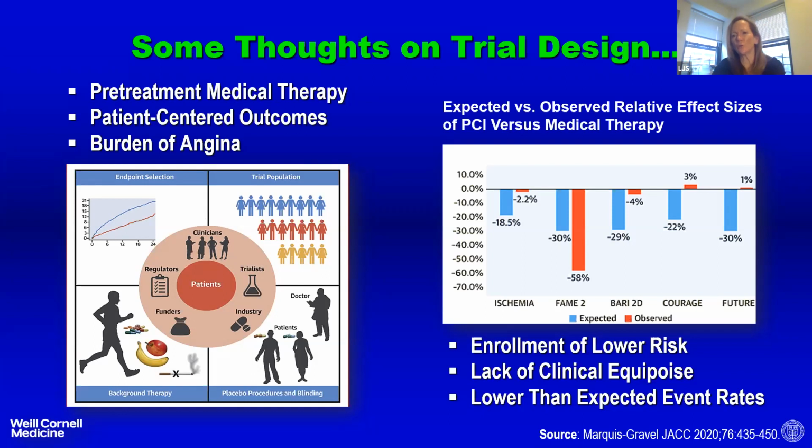And then we do have a huge problem of overestimating the effect size when we plan a trial. We look at the prior literature, the evidence, we estimate what the effect size would be, and consistently there is an enrollment of a lower risk population, or therapies have changed, times have changed, and we see the effect size overestimated and a lower than expected event rate. And oftentimes we've heard of a lack of clinical equipoise, which I think really has to be challenged within the community: if we're going to do trials, we've got to support them. We've got to try to prove a benefit.